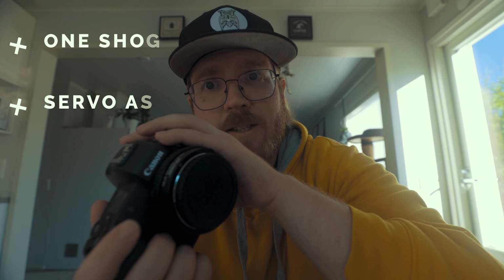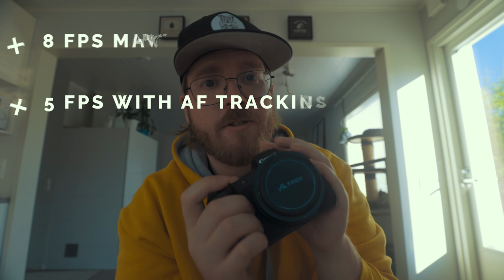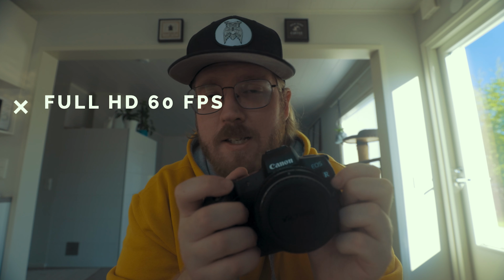Now to the tidbits that everybody likes. It shoots 8 FPS and 5 FPS when using AF tracking. And with the interval timer you can actually do 4K time-lapse movies. And now when shooting videos you have 4K up to 30 FPS and 1080p up to 60 FPS. And with the 4K you have to remember it's cropped to 16:9. But when filming video you have to remember that it does have C-Log, which helps in post-editing.